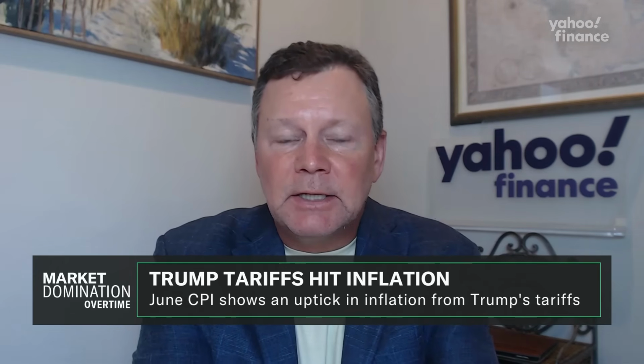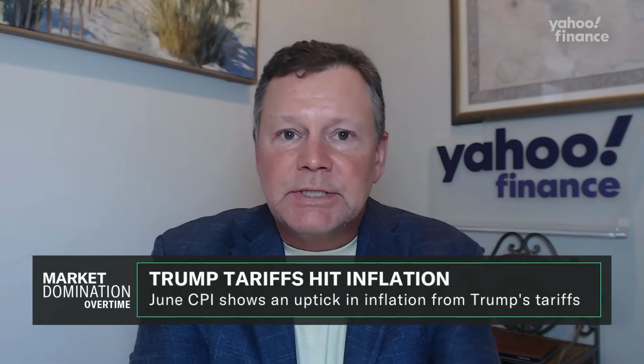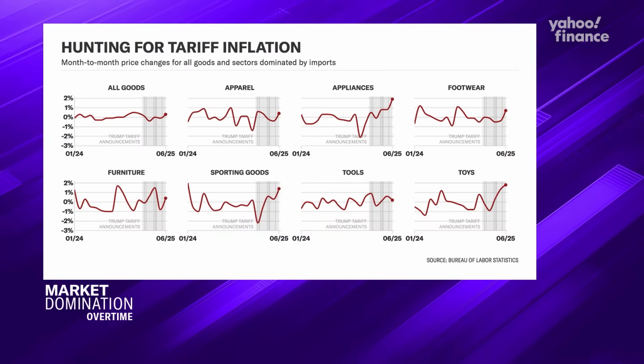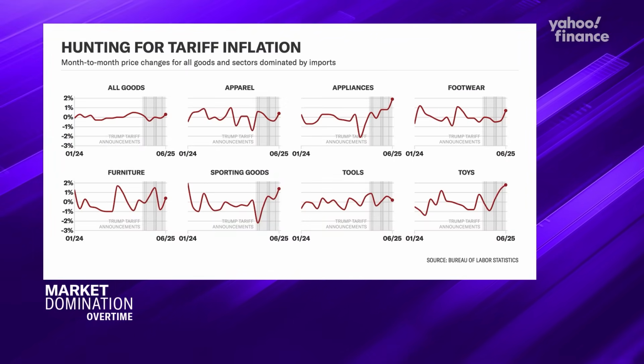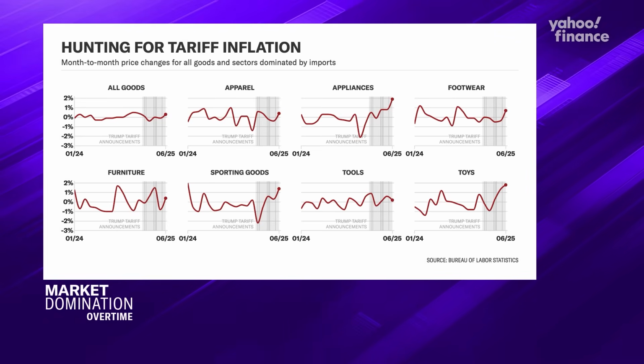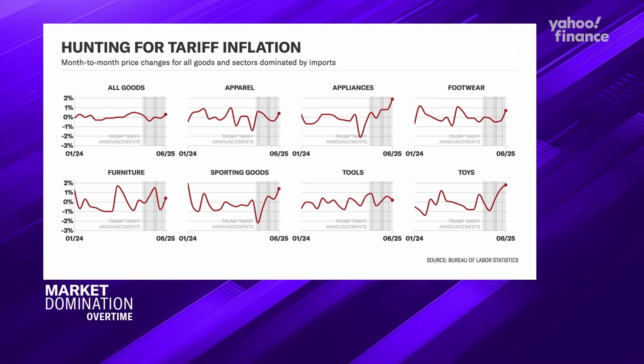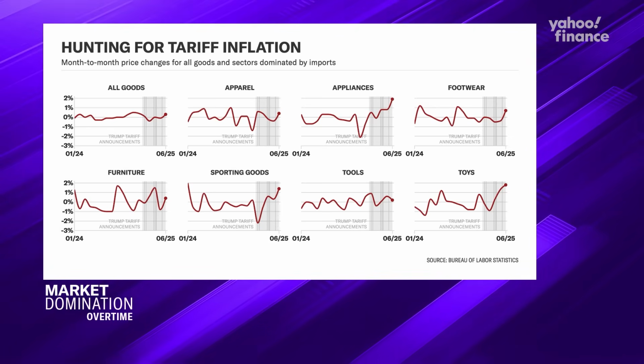And you can see that if you look at specific product categories that are dominated by imports, such as appliances, sporting goods, and toys. Much of that comes from China or other countries in Asia. And we did see big month-to-month jumps in those categories. You can see some of the charts there. It might be a little hard to read, but in other categories such as clothing, furniture, and footwear, we did see the trend of prior months, which was basically no inflation.